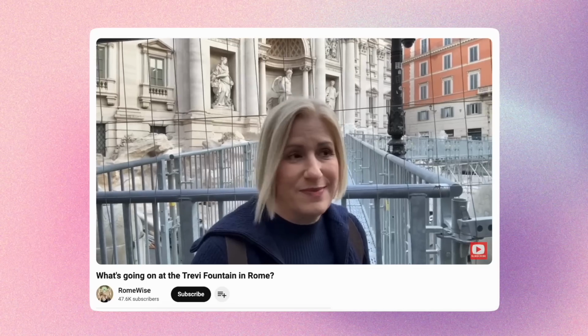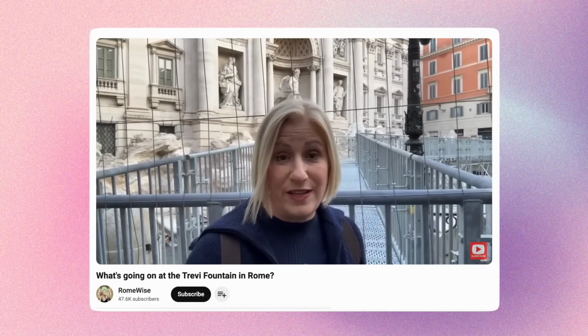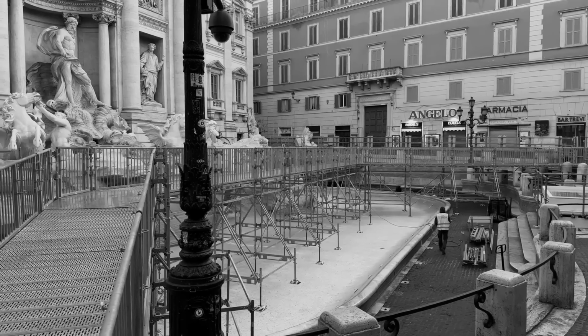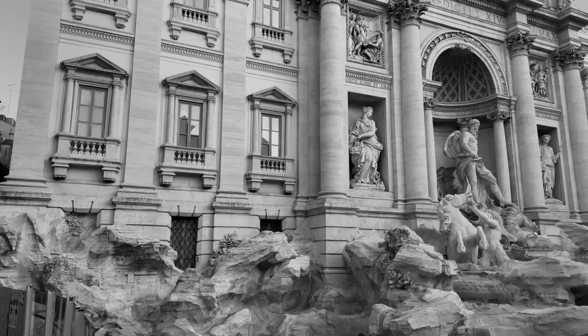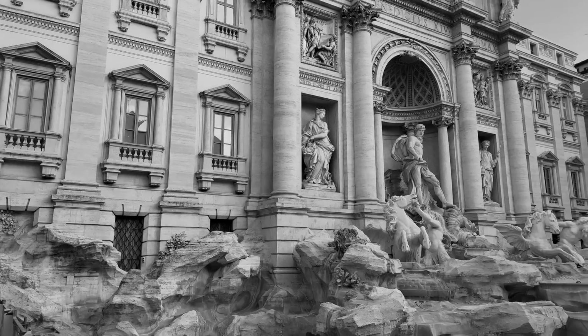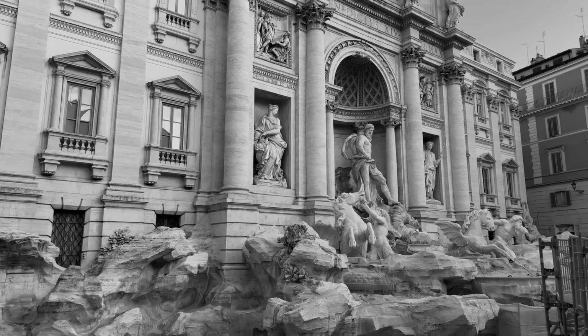There is news about the Trevi Fountain. Just 2 months ago, I had brought you up to date about the maintenance works that were starting here and the walkway they had built across the basin that allowed people to get up close and see the sculptures during the maintenance because the fountain was completely dry. As you can see, the maintenance work has been completed and the water is back.